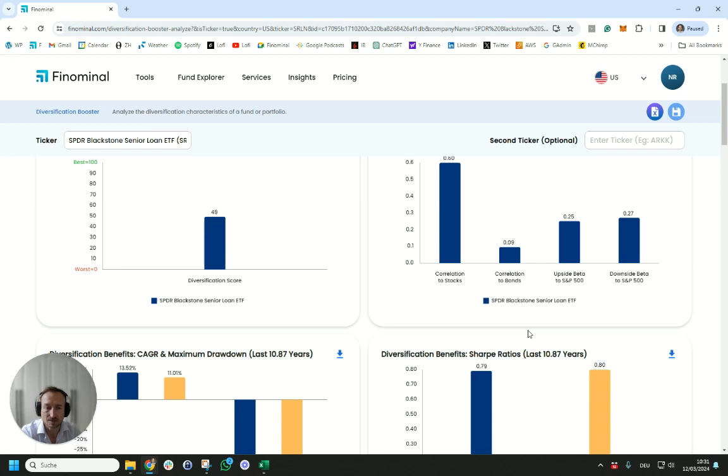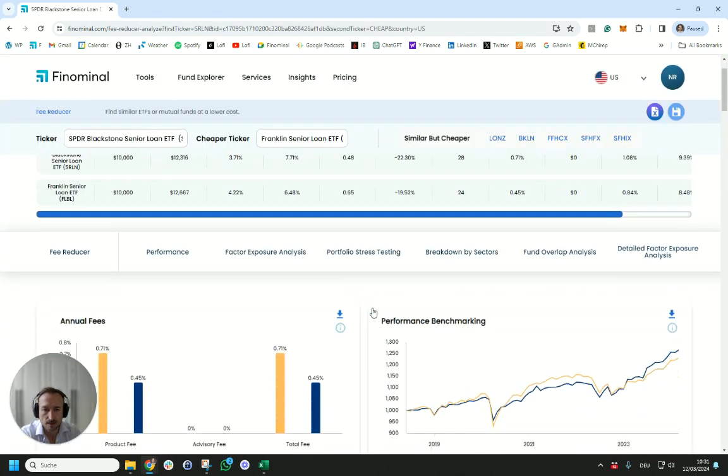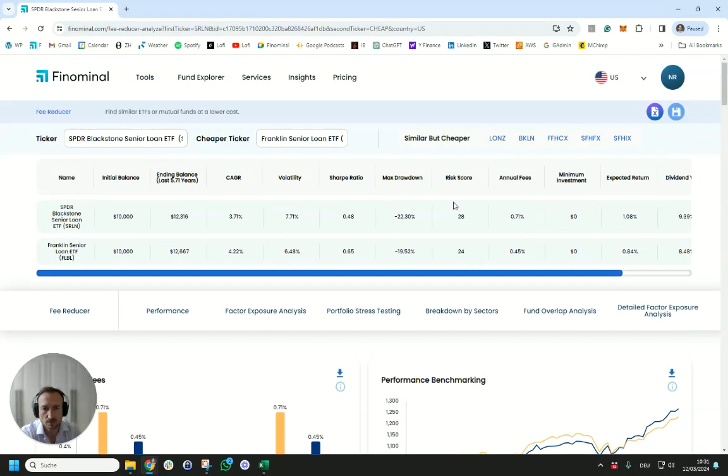In case you're still interested in this type of strategy, but want to see if there are cheaper products or alternatives, we can use our fee reducer tool for that. And indeed, we see that SRLN is charging 71 basis points. We're highlighting here another product from Franklin Templeton, a senior loan ETF with FLBL as ticker, that charges only 45 basis points, but would have provided very similar exposure. And the way this looks, the product from Franklin actually looks a little bit smoother. So from a Sharpe perspective, I would expect that to be slightly higher, which it is, 0.65 versus 0.48.